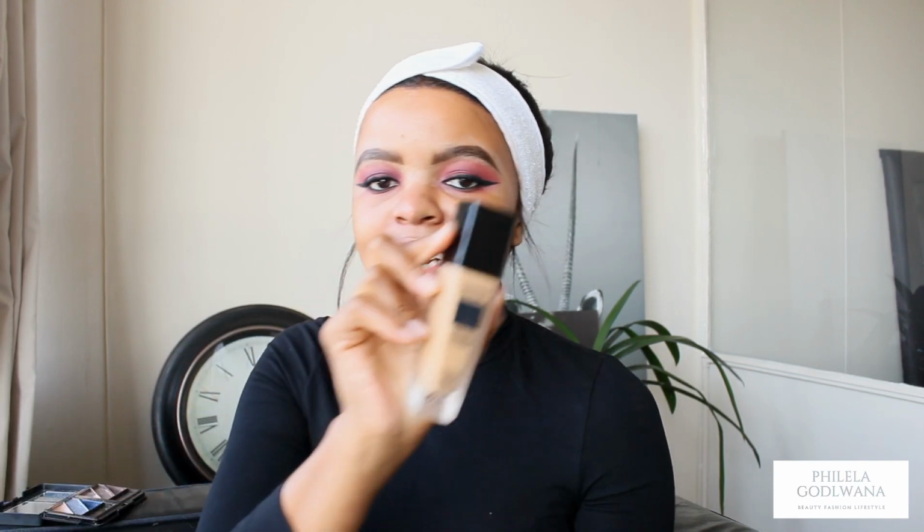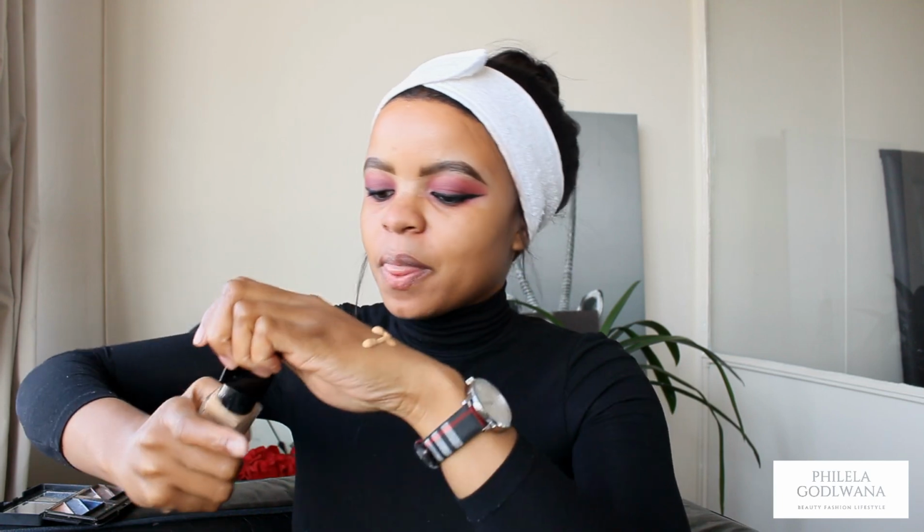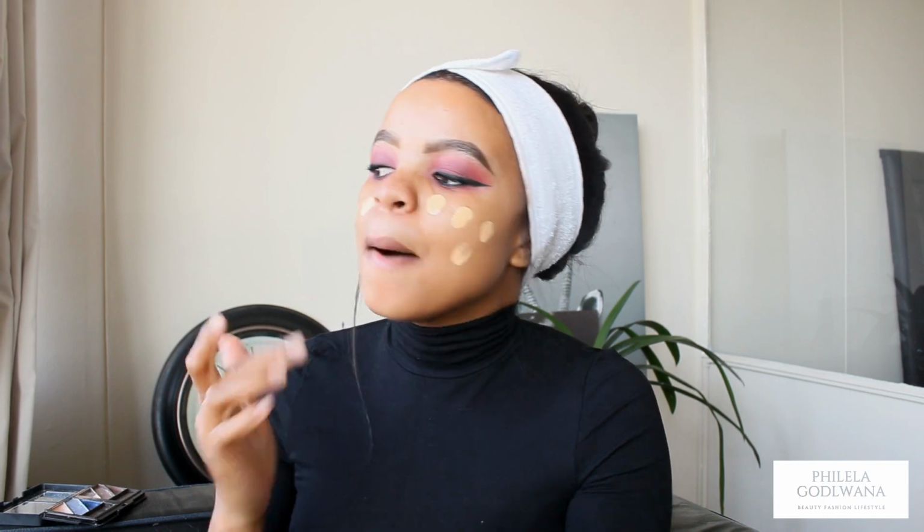So I'm using the Lancome foundation. I'm just putting it in my hand. It's a bit light for my skin right now. Actually, I don't even think it's the correct shade for me at all.